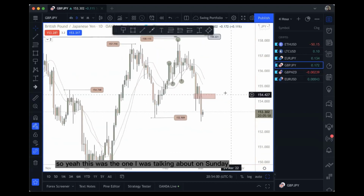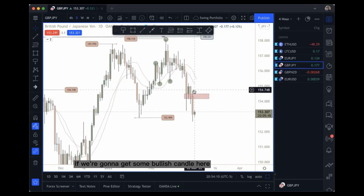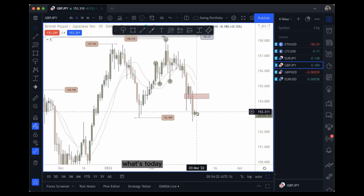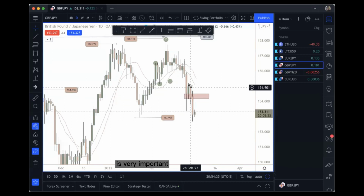So yeah, this was the one I was talking about on Sunday. Right here. I was saying to you guys, wait to see if we're going to get a bullish candle here on the daily time frame, just because of what's going on, and we didn't get the bullish push through. This is Monday's candle, this is Tuesday's candle, and so seeing if you're going to get that follow through is very important.